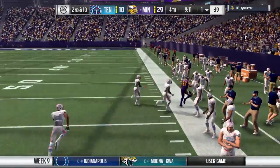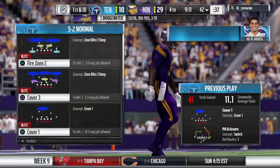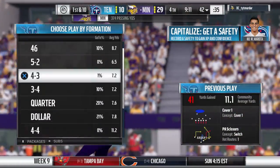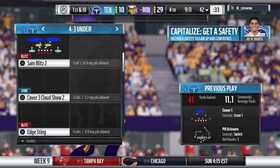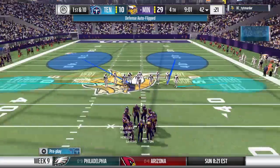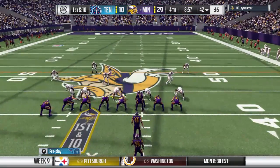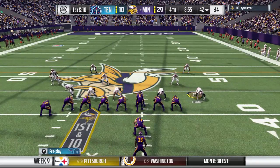It's complete. And he will finally go out of bounds just shy of the 40. A big play there for Minnesota. 41 yards. So the offense has it 1st and 10. They come out here in the I.